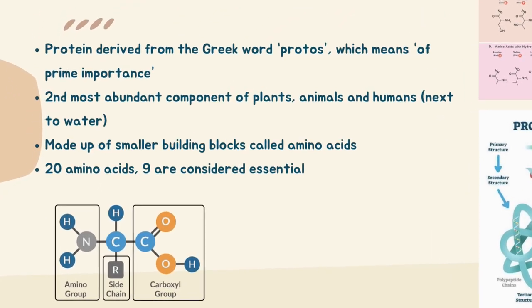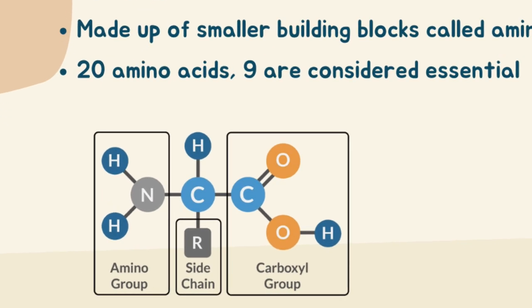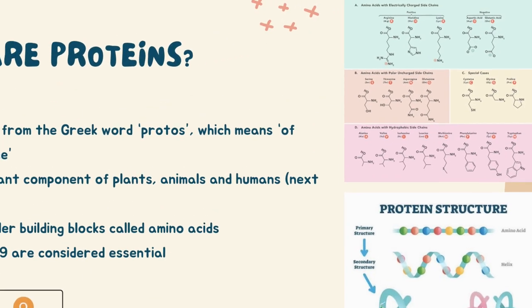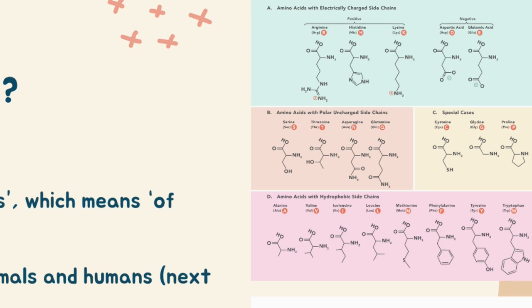Proteins themselves are actually made up of smaller building blocks called amino acids. If you can see the picture in the bottom left corner, that is the base of an amino acid. All of the amino acids have this base in common, and each of the amino acids will have a different tail. If you can see that picture in the top corner, there are 20 amino acids, and they vary by that tail structure.